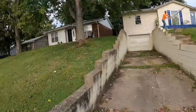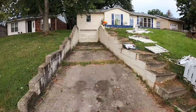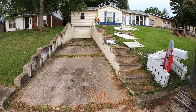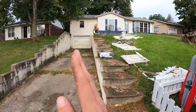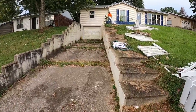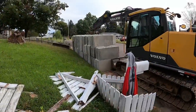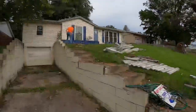Anyways, this here is the entrance into this garage. A gentleman just bought this house, is going to flip it. And it's 8-inch concrete block walls, and they are failing miserably. They're about ready to fall in on themselves, so we're going to tear out these walls and use these cubes and replace the walls. I'll explain more about that later.